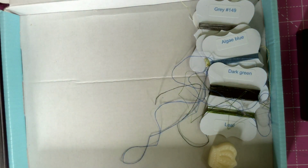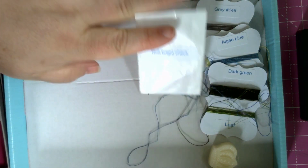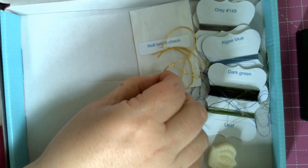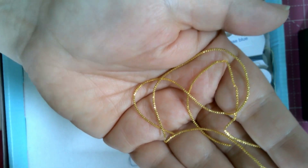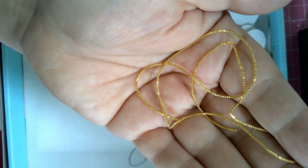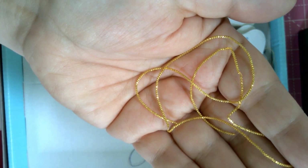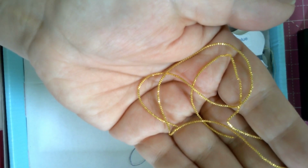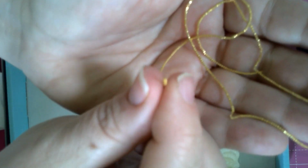Now, some of these have come out of their little bags, but I'm going to show you anyway. This is number 8 bright check. Again, the 8 is the width of the thing. It's called check because of the way this is made. It catches the light in different angles all the way down. It's essentially made by taking a thin piece of wire and wrapping it around a triangular prism, a mini Toblerone.